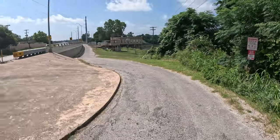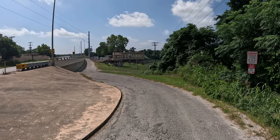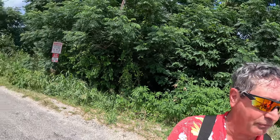I'm in Gonzales, Texas. That's the dam on the Guadalupe River. We're gonna do a tour through Independence Park. We're just gonna do a high-speed scooter run all the way back to camp. So let me get all my cameras positioned and we'll go see some stuff.